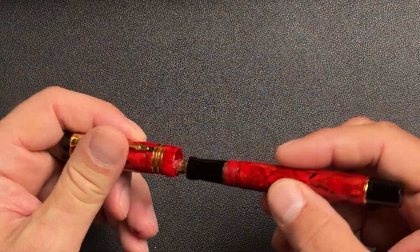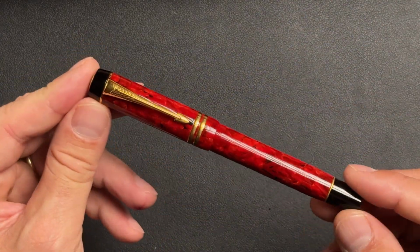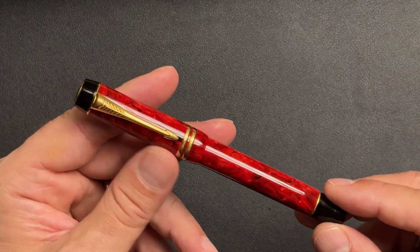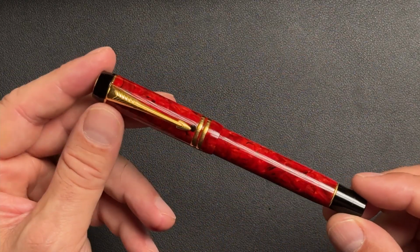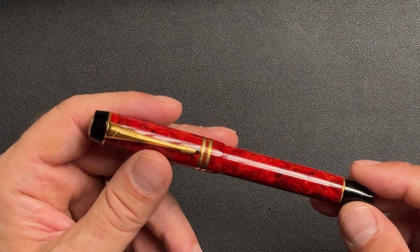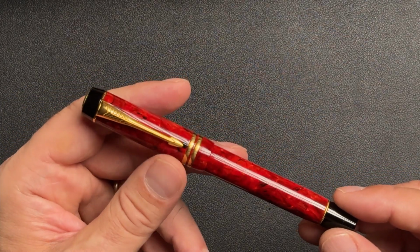Now, of course, the question is, how does it compare? How have some of the imitations compared or tried to imitate this particular model or other models? Well, stay tuned. We'll take out those pens and we'll do a detailed pen comparison.